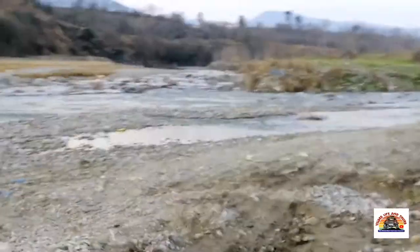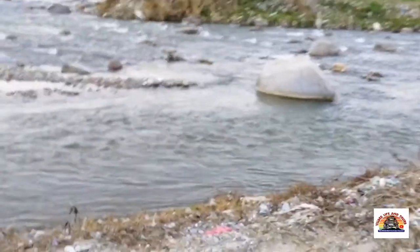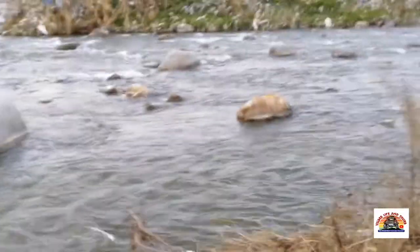You can see a large stone here in the stream. It wasn't here before, but maybe in the flood season the stream took this stone from some other place and brought it here. Now here the stream is flowing very fast. As you can hear, the waters are flowing, moving stones in the stream. It takes everything with itself.